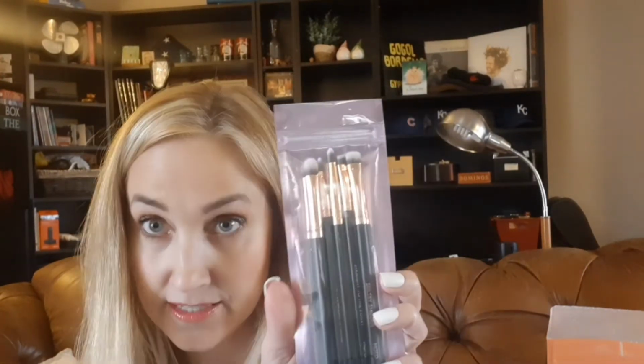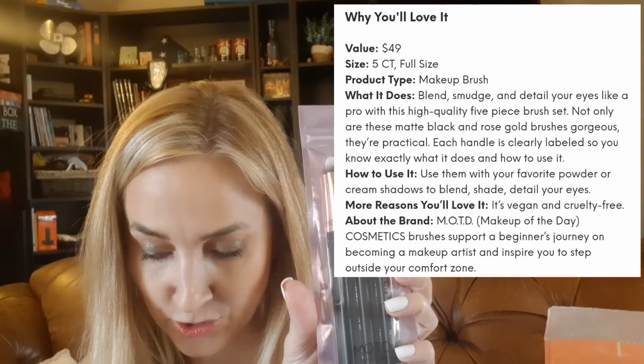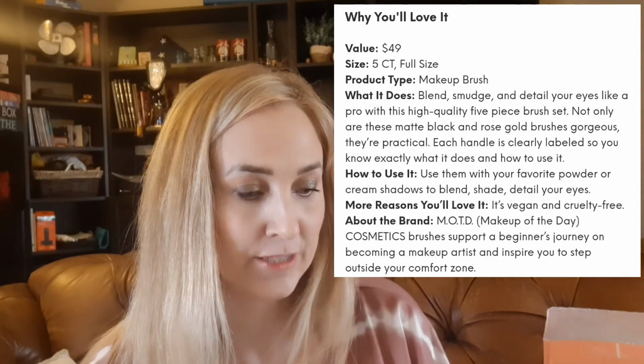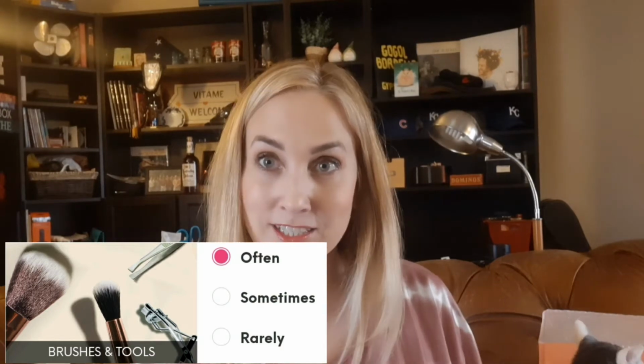They're not impressing me. And my last option is the MOTD Cosmetic I Got It 5-Piece Brush Set. Value of $49 for 5 brushes. I like getting brushes because I use them. And because I am playing with adventurous colors now, I can't reuse the same brush like I could when I used light brown and brown. And those were the only two colors. You could kind of use the same brush over and over every day. But now when one day I want to do a green look and one day a purple look, I'm washing my brushes a lot. So it's nice to have new brushes.